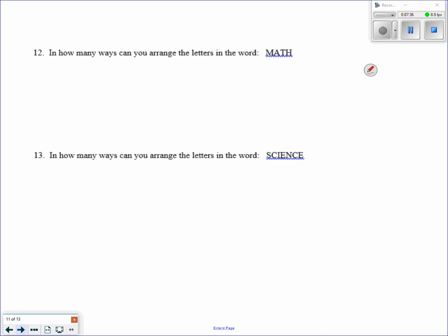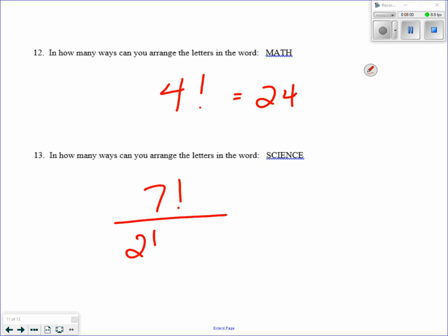In how many ways can you arrange the letters math? Now, if there's no repeating letters, it's merely taking the number of letters factorial. So there are 24 different ways to actually arrange the letters math. Now, science, there are repeating letters. So the formula for that is the number of letters factorial divided by the factorials of the repeating letters. So there's 2 E's. So that's 2 factorial. There are 2 C's, another 2 factorial. So the number of different ways you can arrange the letters here is 1,260.